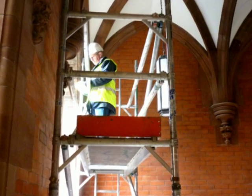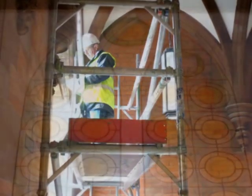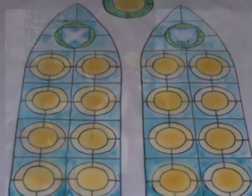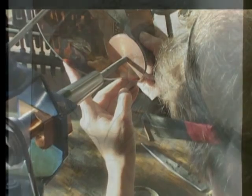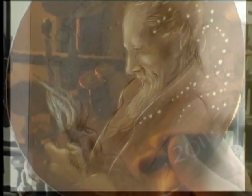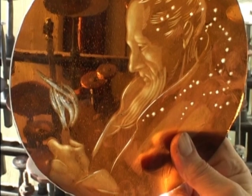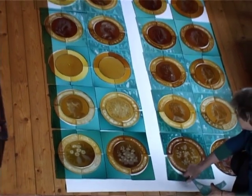Here we see Patrick Ross Smith measuring the space. Patrick, a highly respected stained glass artist, also worked with me on the window for Dornoch Cathedral. He sources the beautiful colours for the glass and assembles the window after I've engraved it. And it's always good to have the input of another artist.